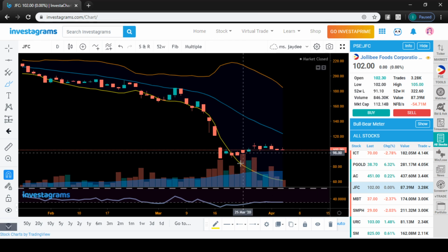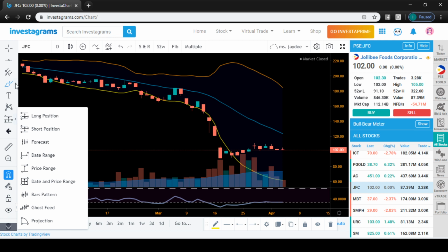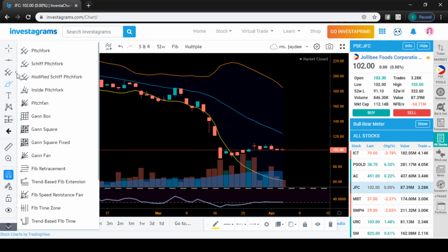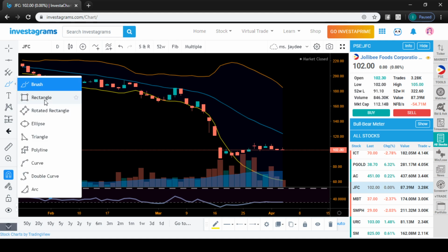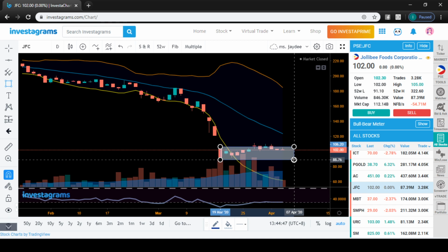JFC is trying to move within this range. Okay, let's make a Darvas box. There. It is moving within this range.